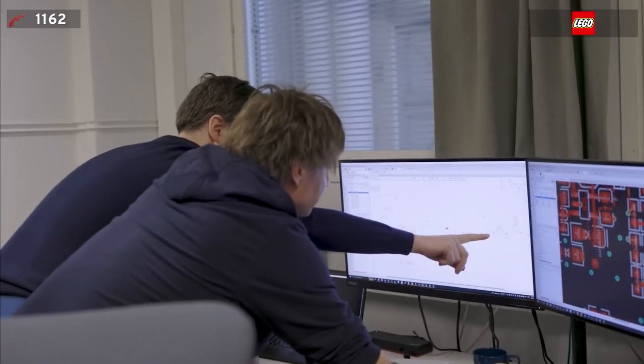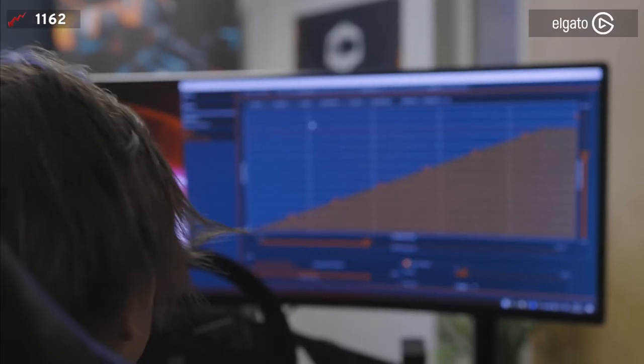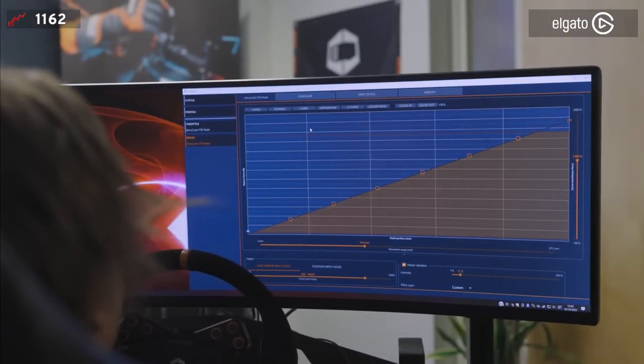The main feature of Simucube Active Pedal is the versatile way of adjusting the feel. This is done through the user interface graph.